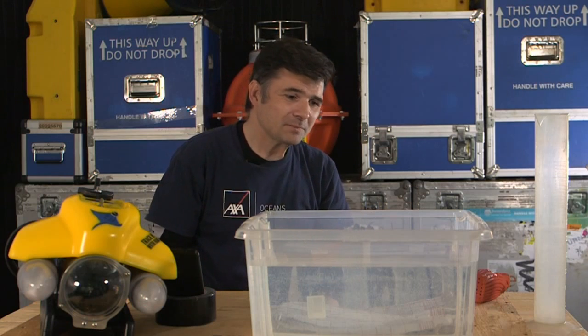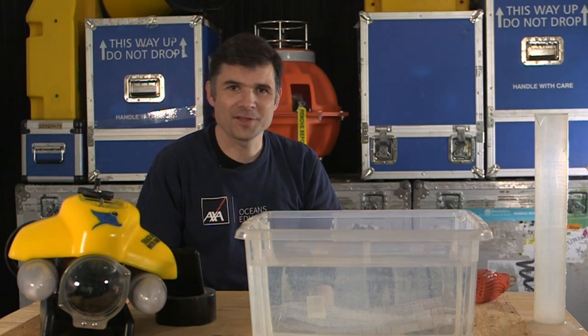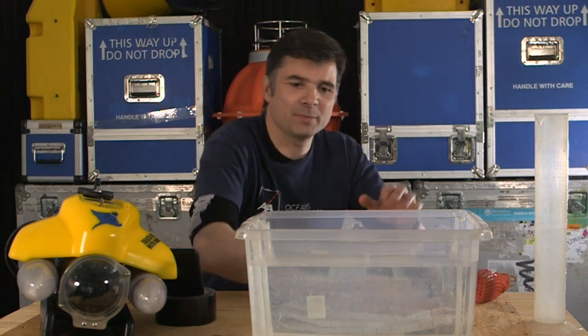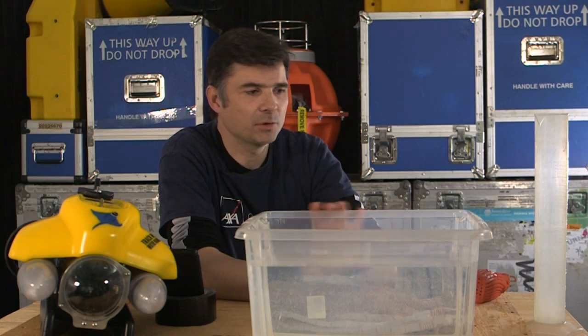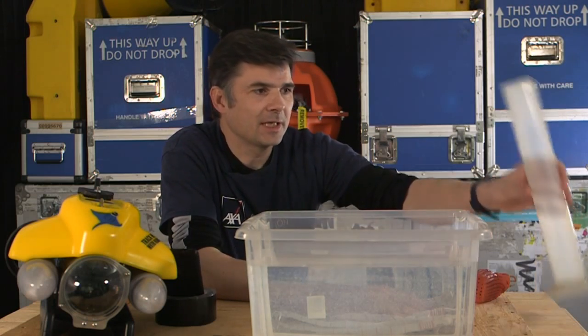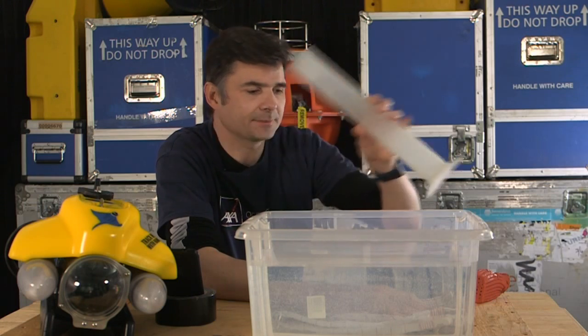So, just to go through some of the things you need for this investigation. You will need your mini ocean. I've got a big clear box here filled with water. If you have measuring cylinders in your classroom, you can also use that.